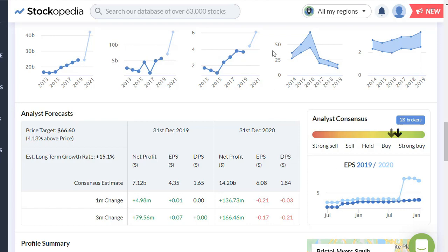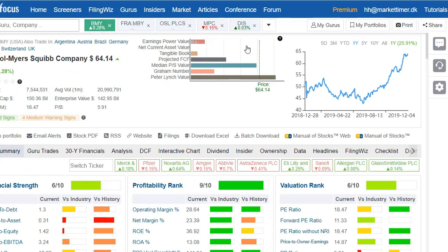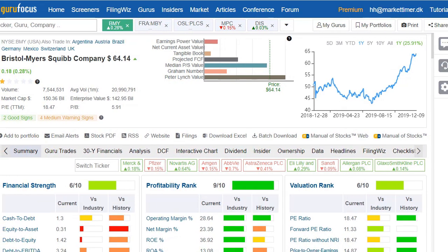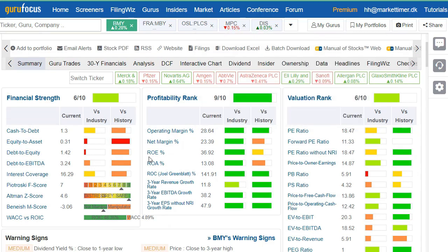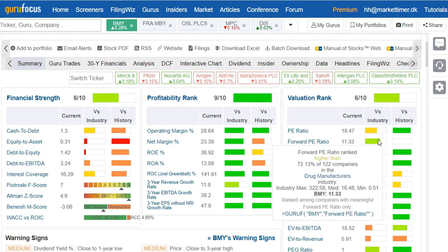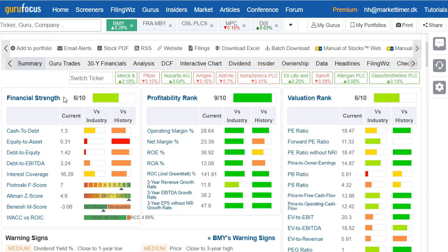All right. If you're looking in the GuruFocus here, let's just do this like this so you can see it a bit better. It's telling us a bit of the same. We can see here it's set up in a bit of a different way. We can see that the financial strength is great, and the profitability rank, where they're calculating a profitability rank of all these numbers here, is 9 out of 10, which is also fantastic.